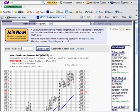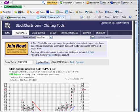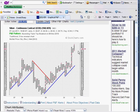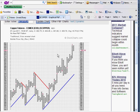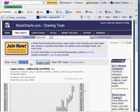And silver, continuous contract. Of course we've had this bullish price objective of $29 for a while, and we've been kind of weak since we got up here around that price objective, but still holding up all right. And then copper, bullish price objective 504, $5.04 an ounce. So we're right here, just pulling back a little, still holding up fine.